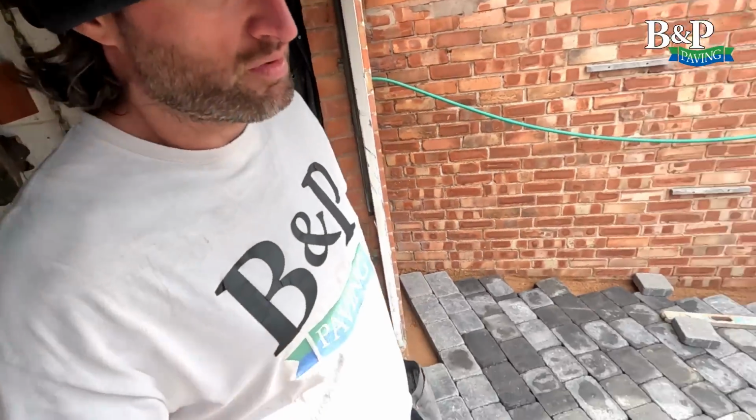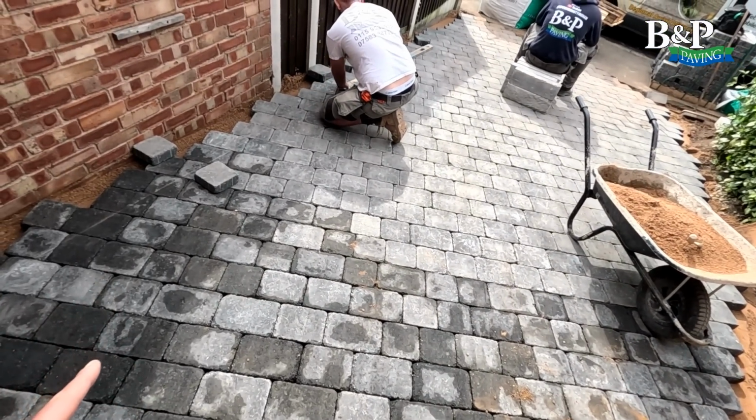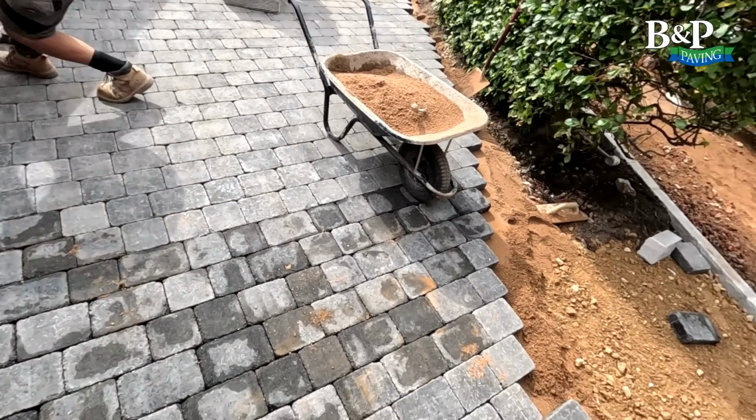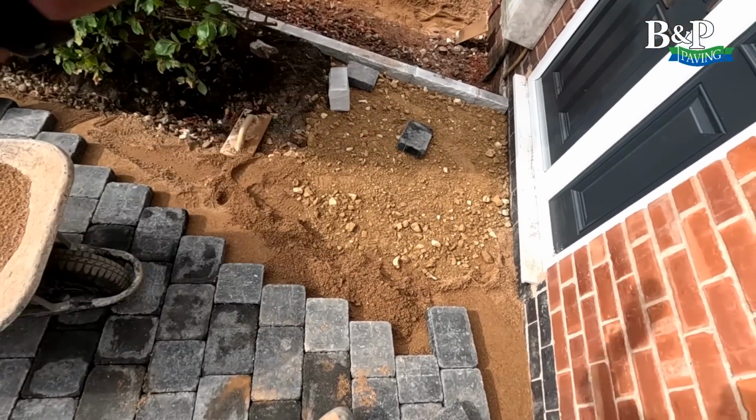Okay, so driveway's laid. Connor's just marking up to put gravel traps in. Back it up, border it. We've got this bit stoned up ready, but we don't want to whack it because the wall's fresh. If we compact it, it might knock this wall down.